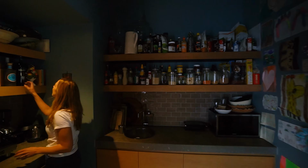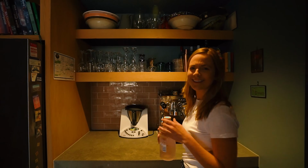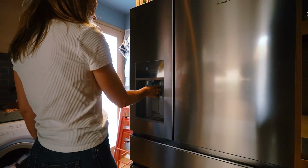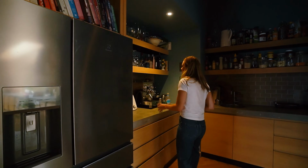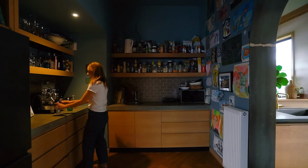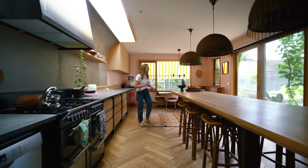Oh my goodness. So I found the bar. She did tell me to make myself at home. What do you reckon? Shall I fix myself a drink? Ooh. Where is the bottle opener? Got it. Beautiful. All right, let's go check out outside, shall we?